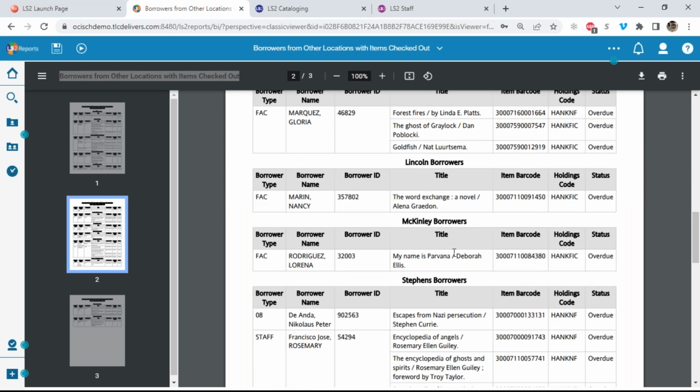Again, a great way to locate items that are not currently showing up on your shelves, but you know that you have them, or you want to, again, reconcile those items that have been circulated outside of your school via the ILL features.